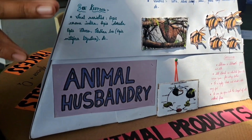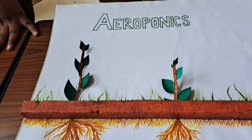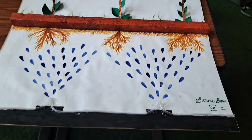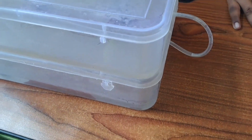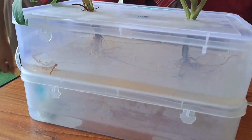Beekeeping also produces. This is aeroponics, in which plants do not need any soil or anything to grow. It takes the nutrients from the air. Aeroponics means growing in air. Next one is hydroponics. In this one, plants will grow only with the help of water.